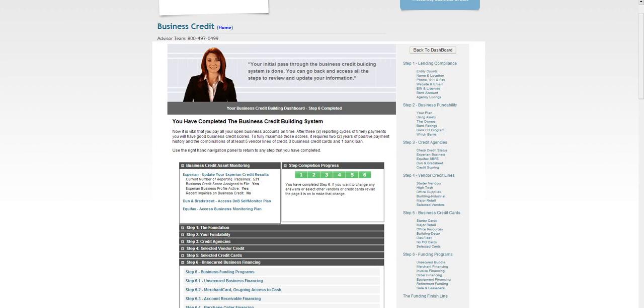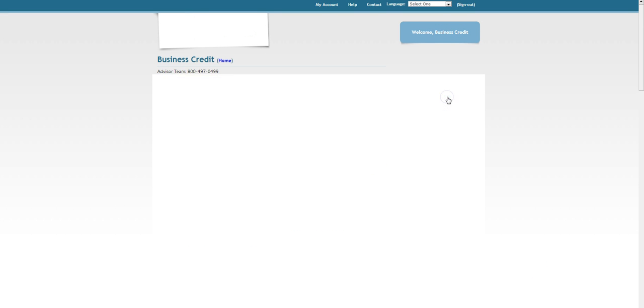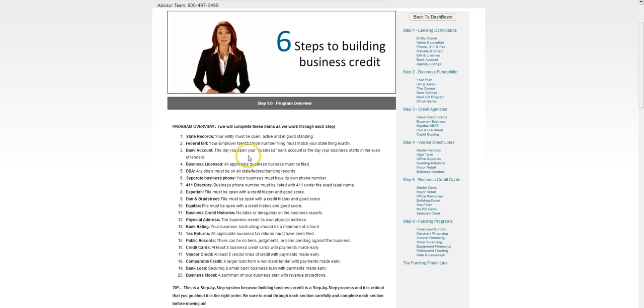What you're looking at right now is the actual dashboard of the Business Finance Suite. Now we're going to take a look at the individual components of the dashboard as we go through the process. But right now, let's jump into step 1, which is where you're going to start your process of obtaining financing and getting business credit for your business. Now in step 1, we walk you through a 20-point compliance checklist.